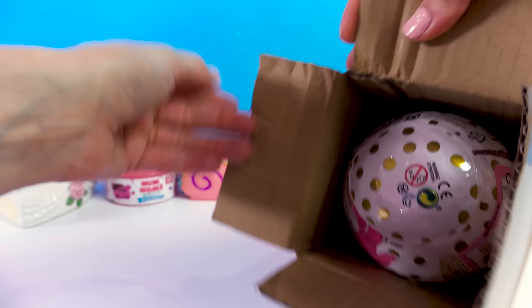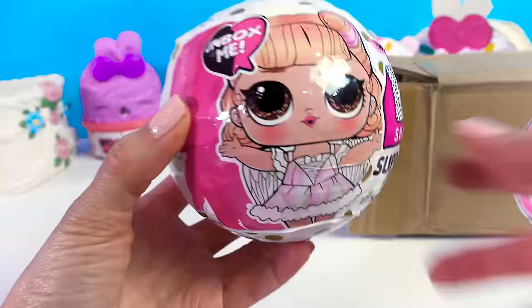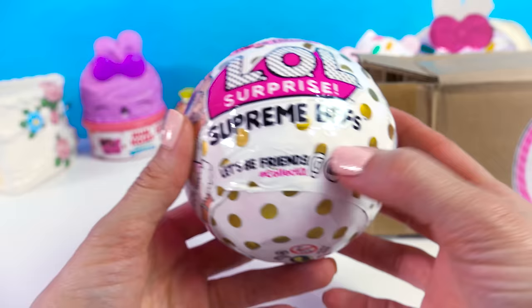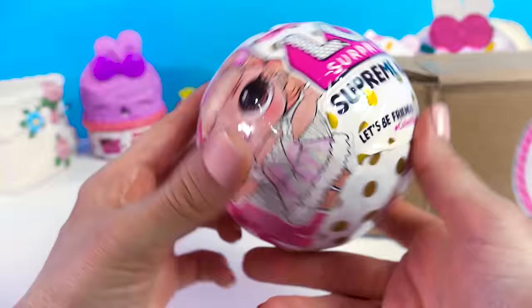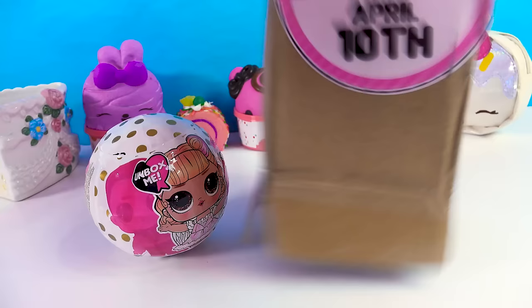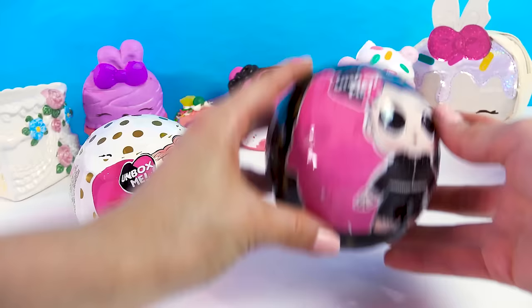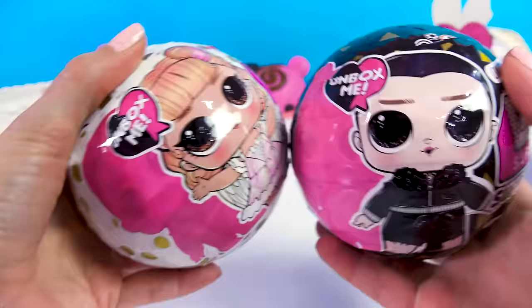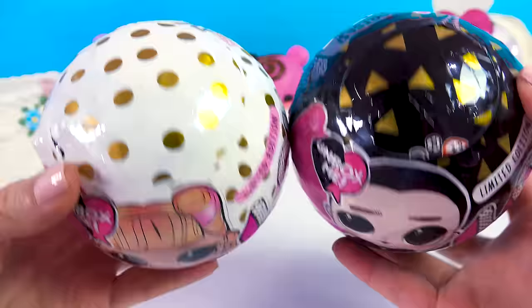Oh, it's LOL! Yes! We got an LOL Surprise ball in here! This is totally cool. Oh, she looks like a little angel. So LOL Surprise... Oh, Supreme BFFs! This is one of the limited edition series. How sweet. We have something else in here. Oh, what is it? Oh, no way. We've got another Supreme BFF, but this one is a boy. Wait a minute. They kind of look like a bride and a groom, don't they? This is so super duper sweet.